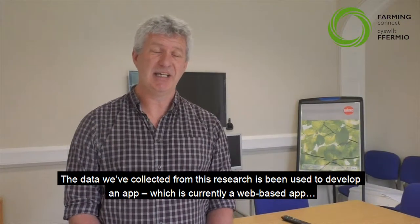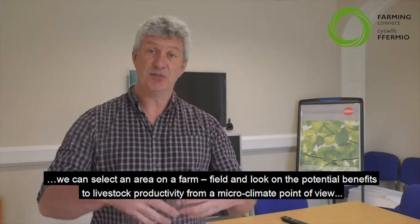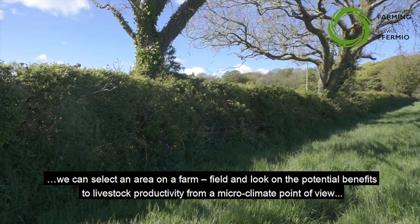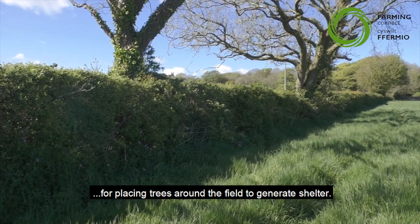It's currently a web-based app where you can select an area on a farm, a field, and look at the potential benefits to livestock productivity from a microclimate point of view for placing trees around the field to generate shelter.